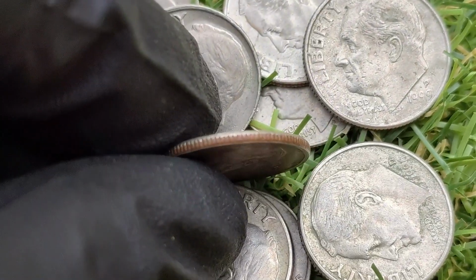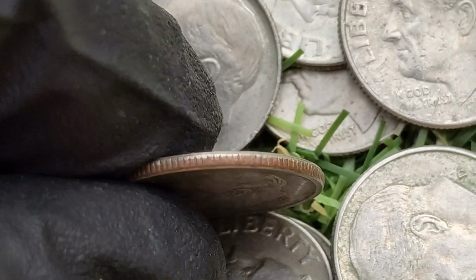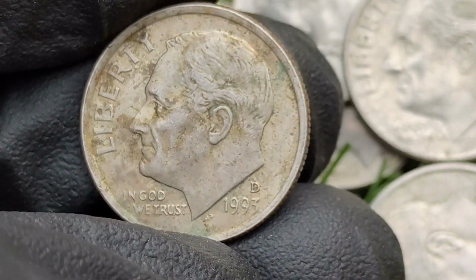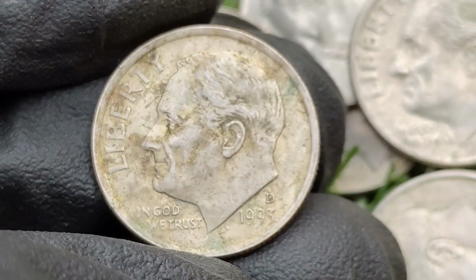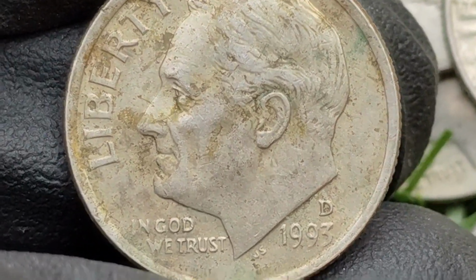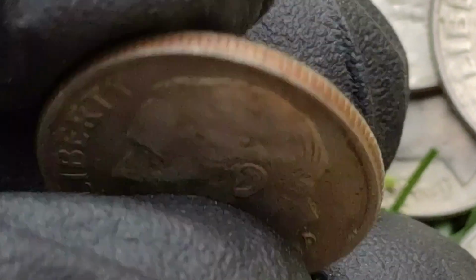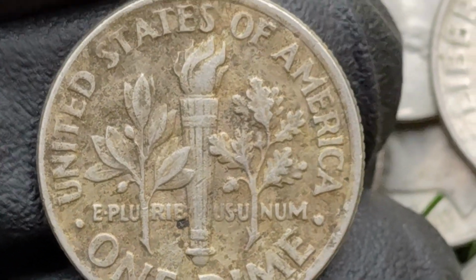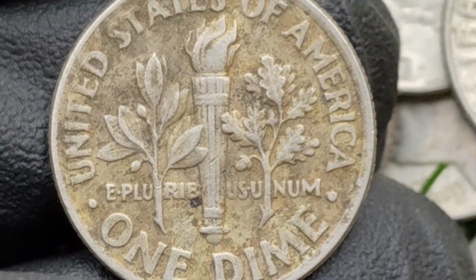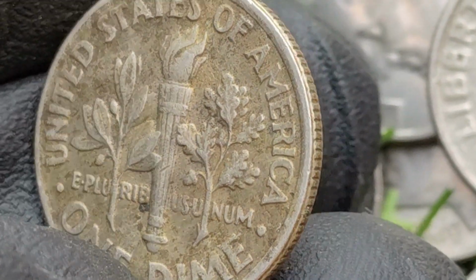Some common types of errors to look for include off-center strikes. When the coin is struck off-center, part of the design may be missing, which can increase its value depending on the severity of the off-center strike. Clipped planchet. A clipped planchet error occurs when part of the coin's metal is missing, resulting in a curved or straight edge clip. Die cracks or cuts, caused by a damaged die during the minting process, can add value. Double die errors. While no famous double die varieties are known for the 1993 D dime, such an error could add significant value if discovered.